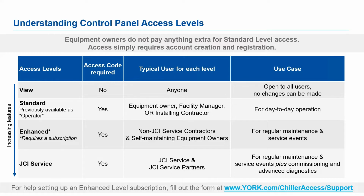It's not that we're asking anybody to pay any more to get into their panel and do what they need to do. If we look at the table here on the screen, the view level does not require an access code. That's very similar to how it operated in the past. It's open to all users, and you can start and stop the machine for safety reasons, but you can't make changes to set points and things like that.